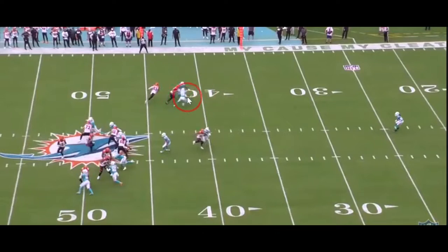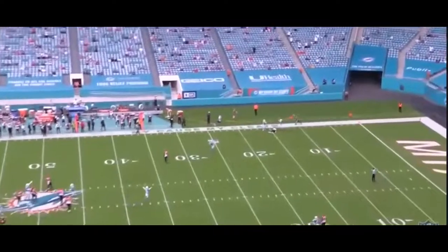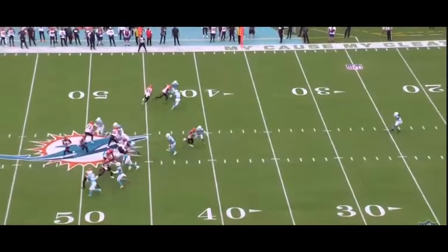From being screened, he knows what's happening. He knows he has to catch up on the outside. He does that, keeps his eye on the quarterback, turns his head again, and somehow gets the interception. Okay? So I'm going to run this back a little bit.